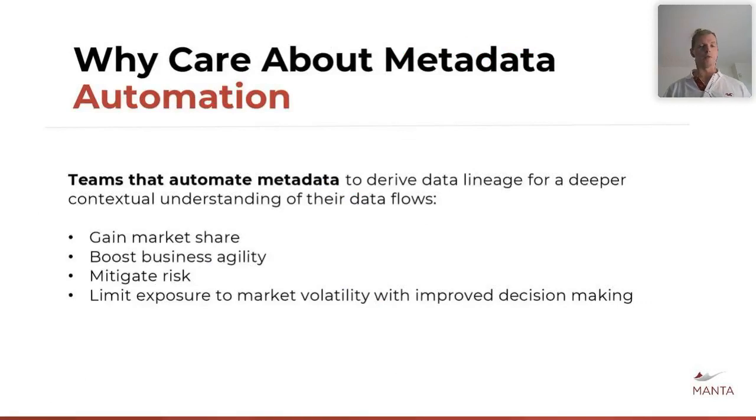So once the migration is actually completed, do we still have any use for metadata, and how beneficial is it? Does all of this work to get the metadata prior to migration for a system that we're about to decommission make sense? Does it really pay off? And the answer to that is yes, it does.